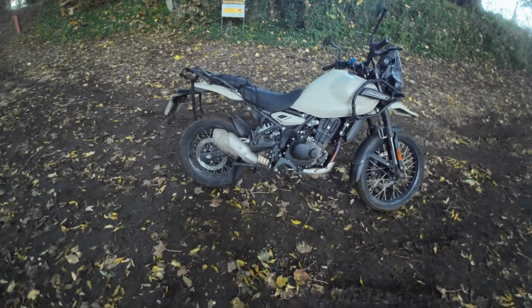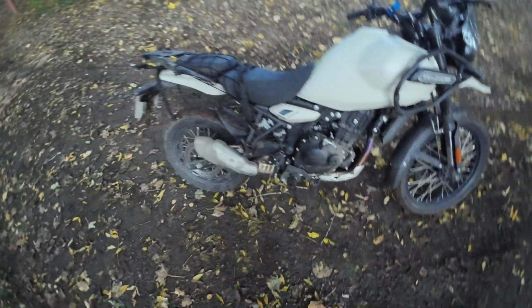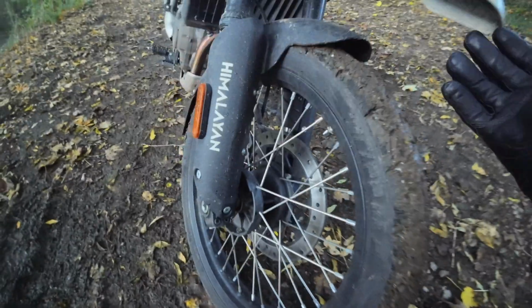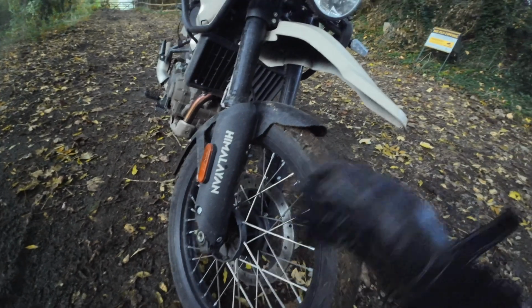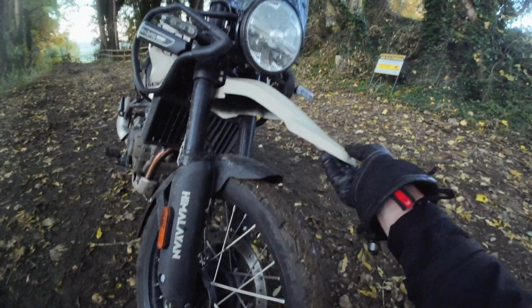Oh shit, I left the straps on. Oh boy, covered in mud. That was not a wise idea. But yeah, as you can see, the clearance in the front mudguard from the tyre is fine, but it's low. So if you're hitting some serious mud, that's just going to get blocked straight up. This one's perfect, you know, the higher one.